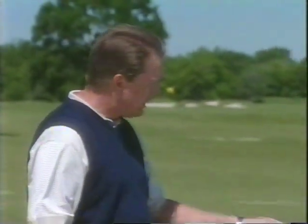Now that we've covered how to correctly put the swing jacket on, there's some things I'd like to talk to you about before we actually start using the swing jacket. Clay, if you could bring us a couple of clubs.